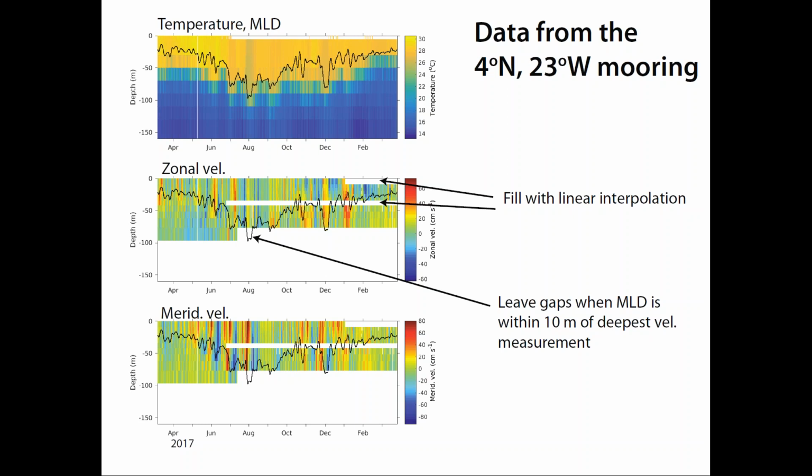We had some gaps in the data, which we fill with interpolation. And there are also, unfortunately, the current meter at 87 meters failed a few months in. So if the mixed layer gets down to 87 meters or so, where we don't have these measurements of the shear, we can't calculate mixing. So that would leave a gap in the record when the mixed layer is within 10 meters of the deepest velocity measurement.